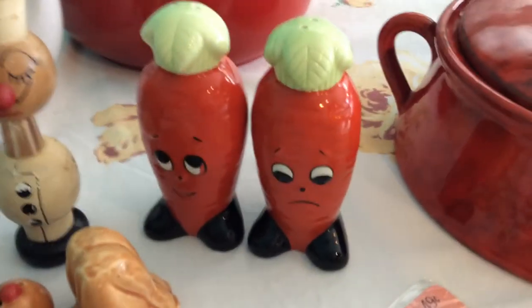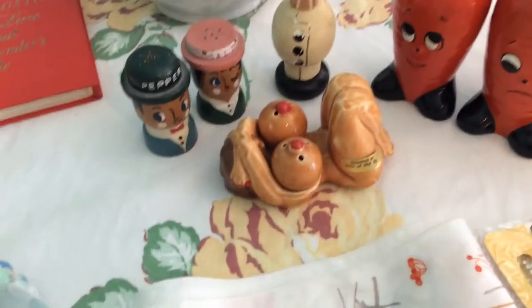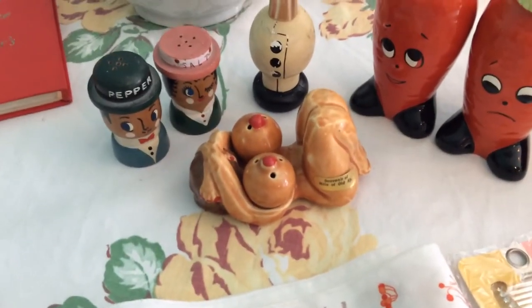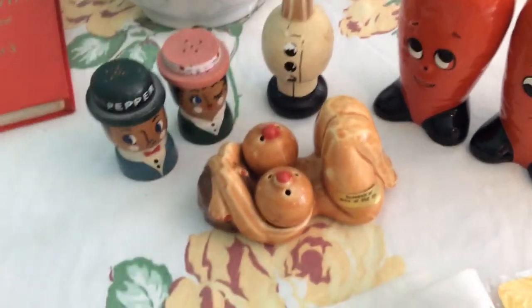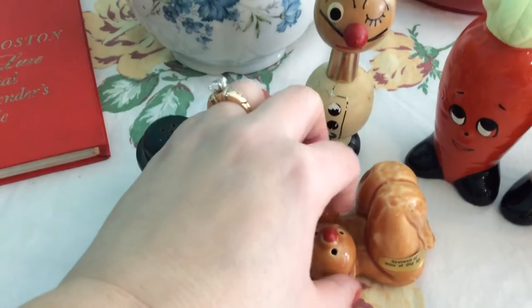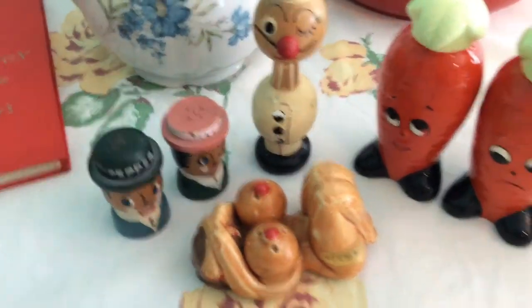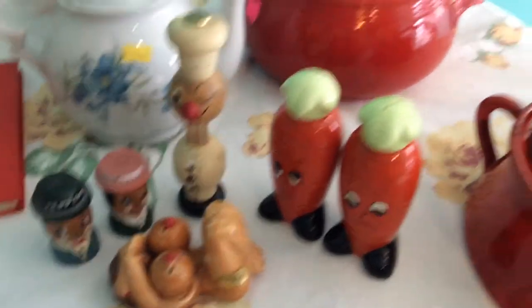There. Okay, I found these carrots. I love their faces. I found this lady here. I couldn't resist. She was hilarious. It says, "Souvenirs, Hills of Old Kentucky." And as you see, that's where her salt and pepper shakers are. I just loved it. It's very kitschy for sure.